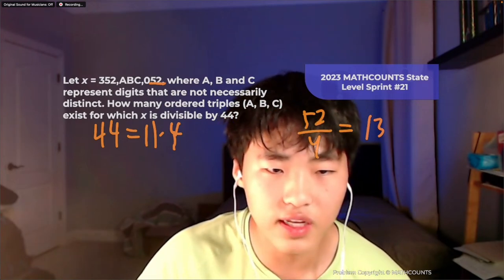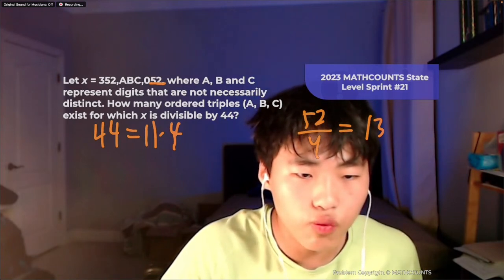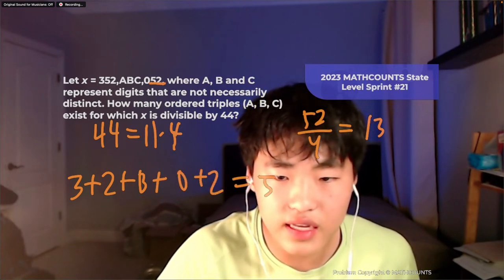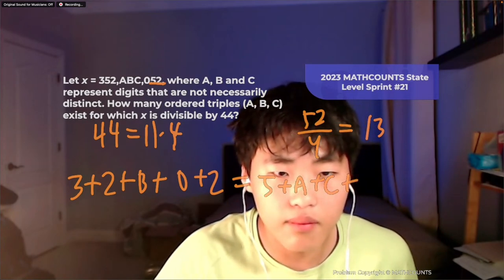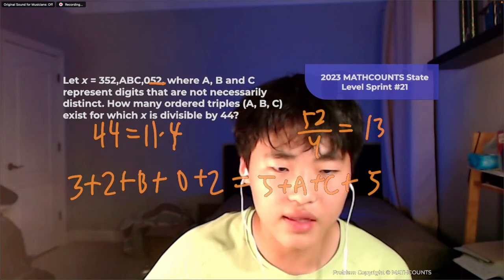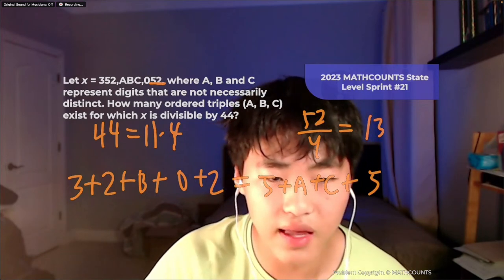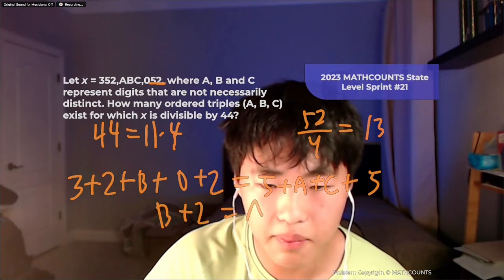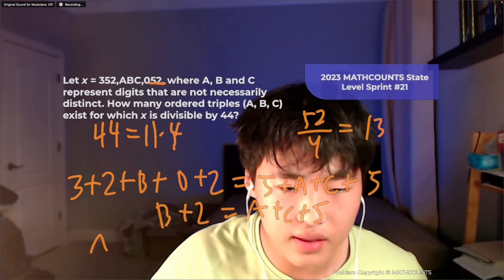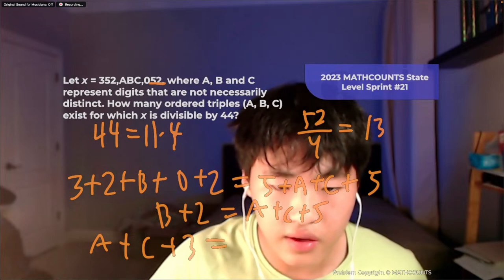And okay, so now divisibility by 11 works like this. We add the alternating digits. We see that 3 plus 2 plus B plus 0 plus 2 has to equal 5 plus A plus C plus 5. And this means that B plus 2 equals A plus C plus 5, and A plus C plus 3 equals B.